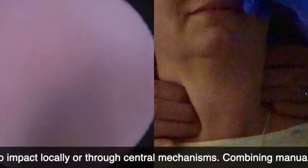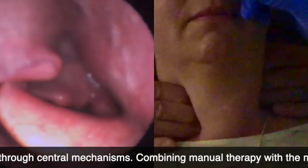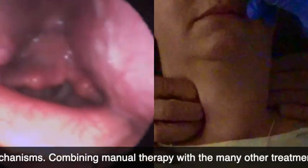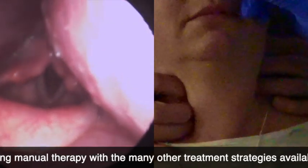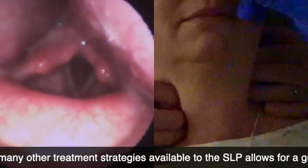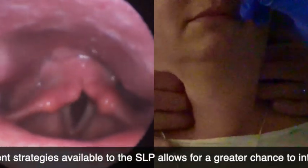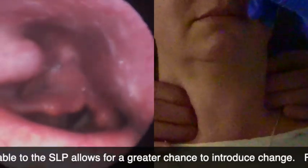What is that? That's the hyoid. That would be the right side of the back of the hyoid right there that I'm playing with. And then, you know, we don't see the hyoid in the same way when I do my left hand, your right side, right? You just see a big wall coming over.